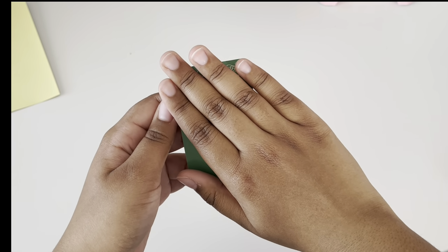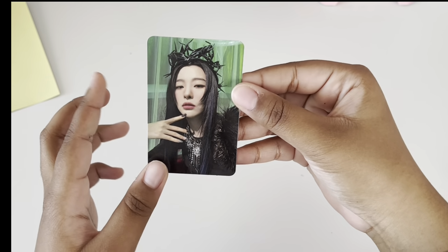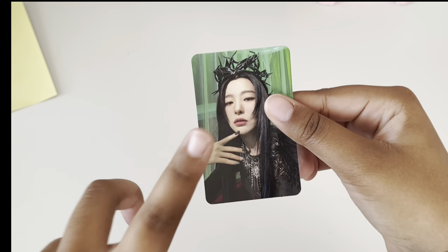Okay, 3. I swear to God if I get Irene again. 3, 2, 1. Ah! You chose! Stop! I wanted this photo card! Oh my god! I wanted this exact photo card! Dude, I was literally hoping I'd get this photo card. Oh my god, I'm so lucky. This is my prized possession. My first Soggy photo card. Yes.